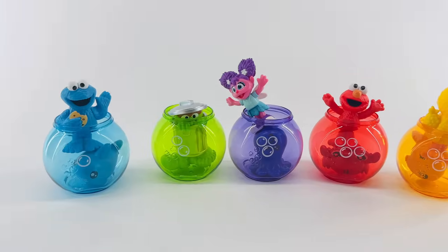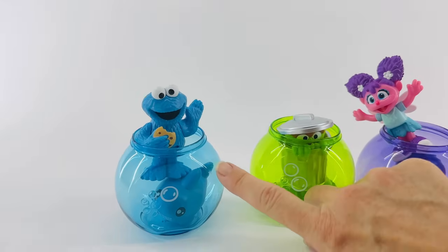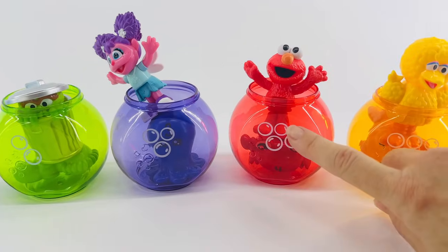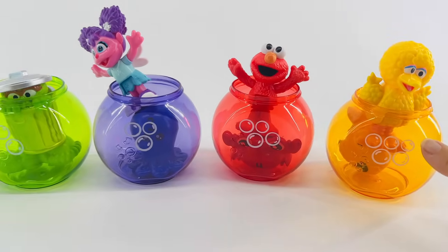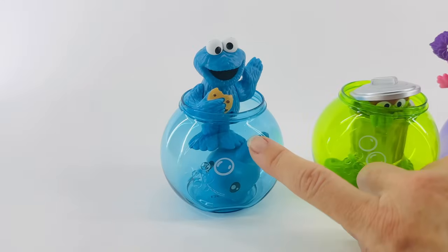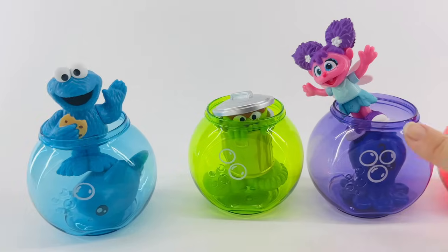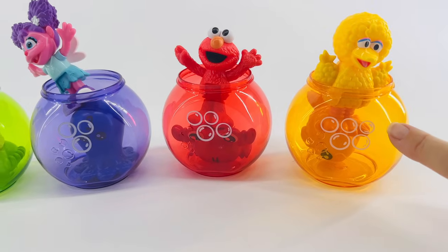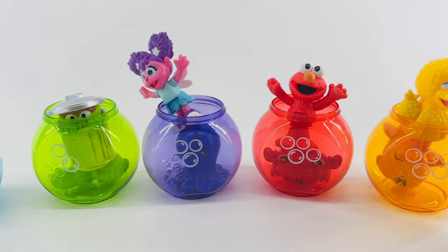Let's look at the colors again. Say them with me. Blue, green, purple, red, orange. Now let's do it in Spanish. Azul, verde, morado, rojo, anaranjado. Good job. Will you count them with me now?